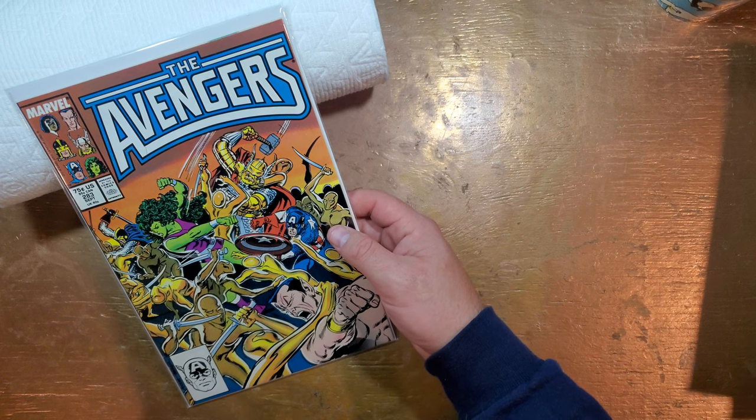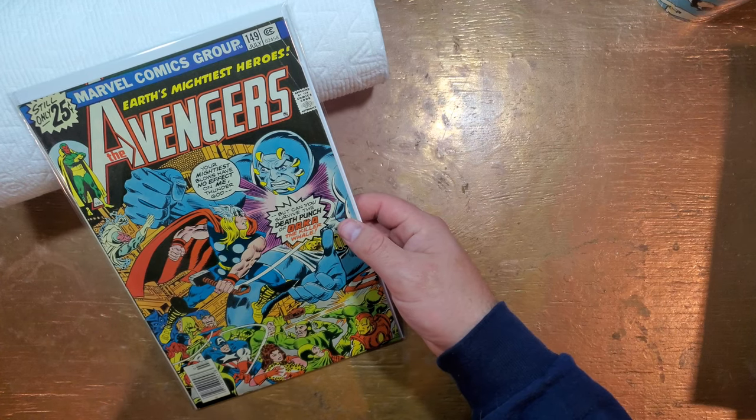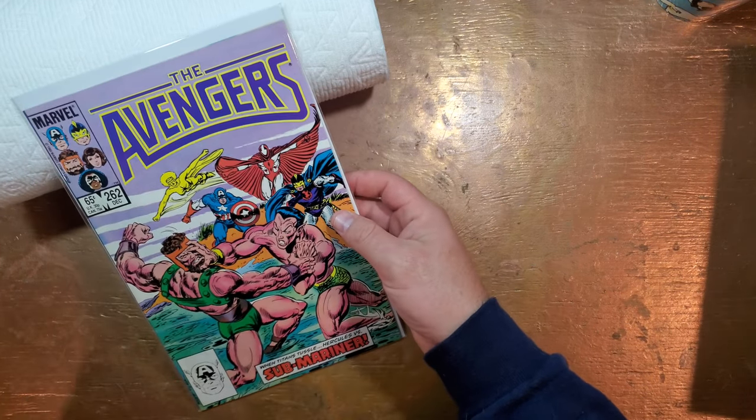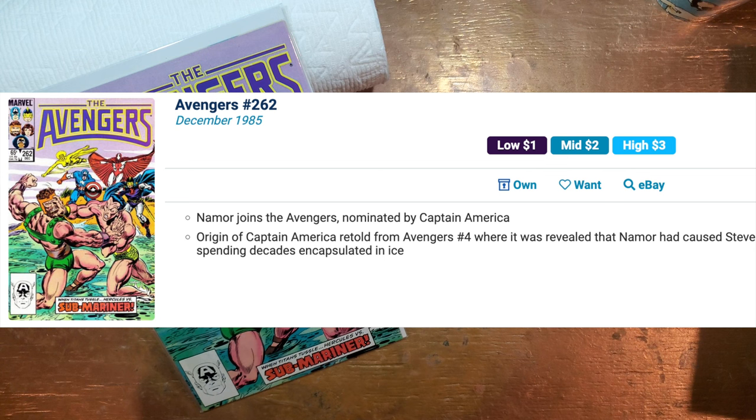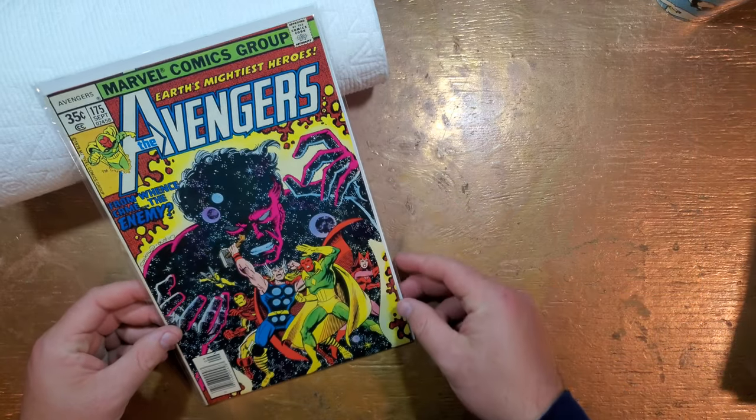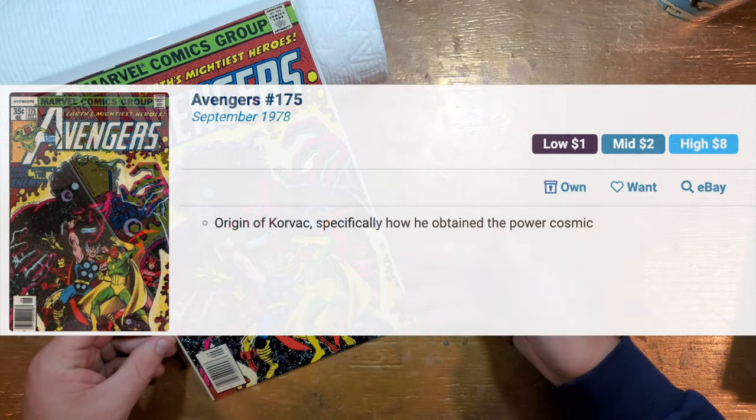It's pretty good. Some of these Avengers are actually keys I was doing a little research on. Nothing crazy, you know, $3, $4, $5 stuff. A couple of it's in maybe like the 10 range, but nothing too wild. I'm in love with this cover of 175, though, I'll tell you that. Gorgeous cover.